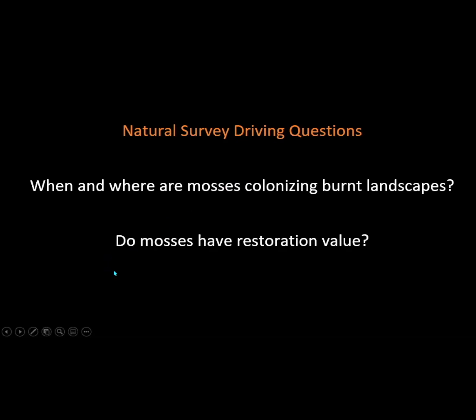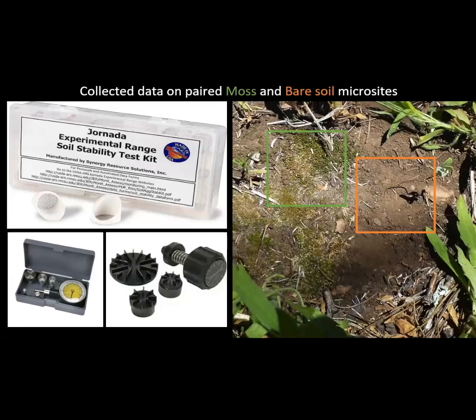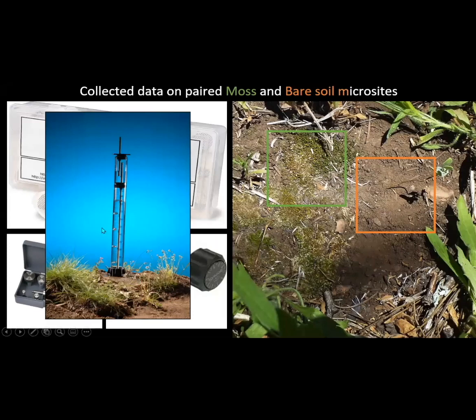So next, we examined whether or not mosses have restoration value. At each one of those plots that I described, we collected paired moss and bare soil microsite measurements. So here we have a moss-covered microsite right next to a bare microsite. We looked at soil aggregate stability using this Jornada Experimental Range test kit. We looked at penetration resistance. We looked at shear strength, or resistance to shear, using a Torvane. And then using a mini disc infiltrometer, we looked at infiltration.